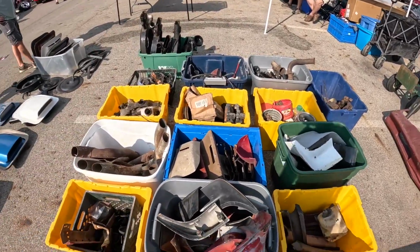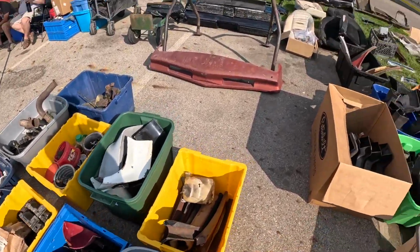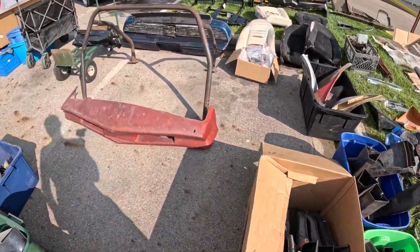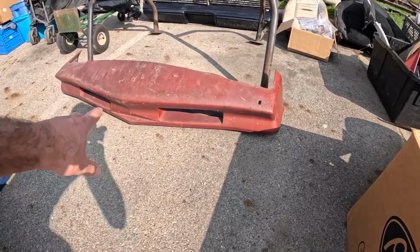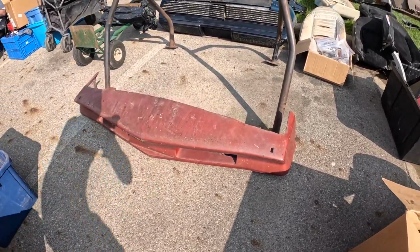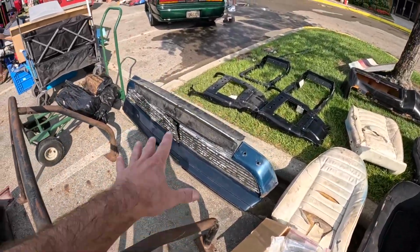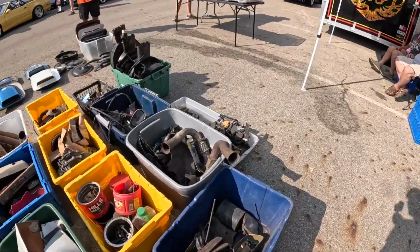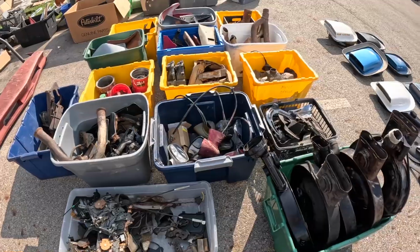This is well organized here. You got your spoilers in the one tote. You've got duct work here for your ventilation. There you go. That's a 76 Firebird bumper. That's a one-year only deal. Sometimes those can be hard to find. Back end off a 79 Trans Am. So all kind of stuff.